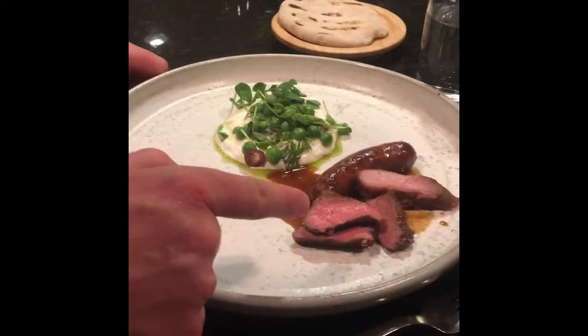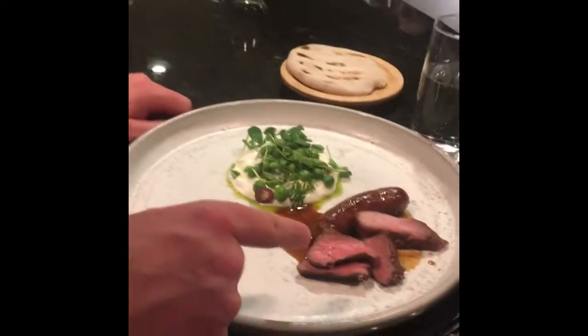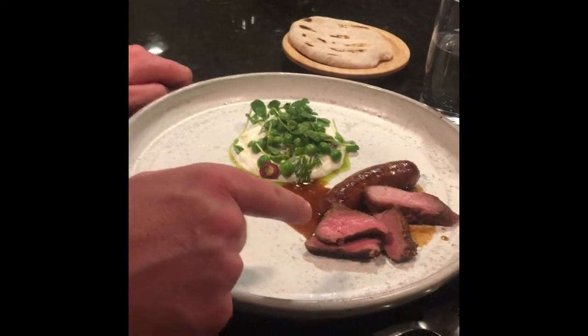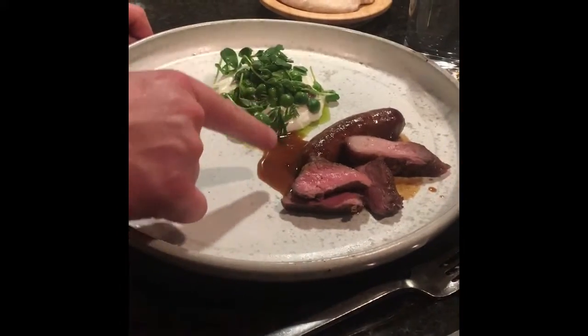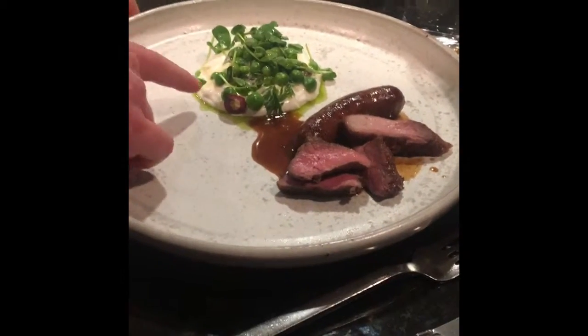I got extra wine. Ooh. And I got the lamb. The barley fed lamb. Barley. Yeah, barley fed lamb. There's a sausage, I forgot what that was. Yogurt with peas. Yes.